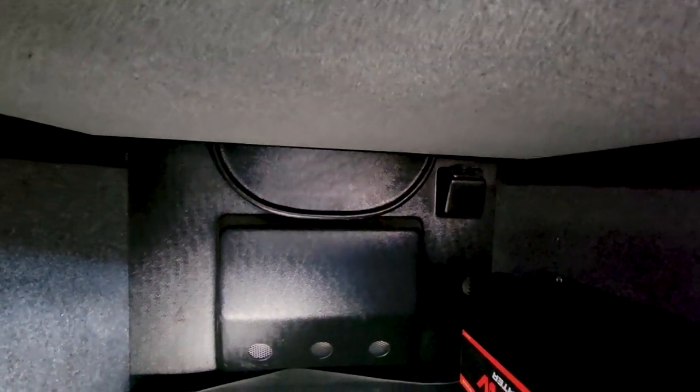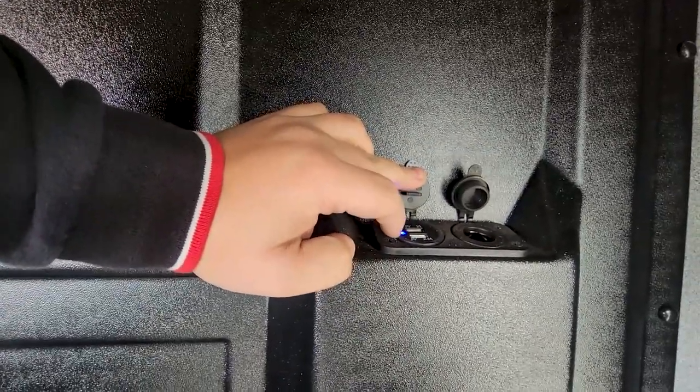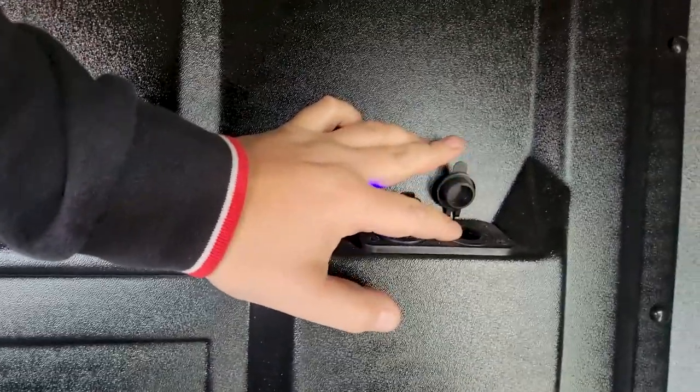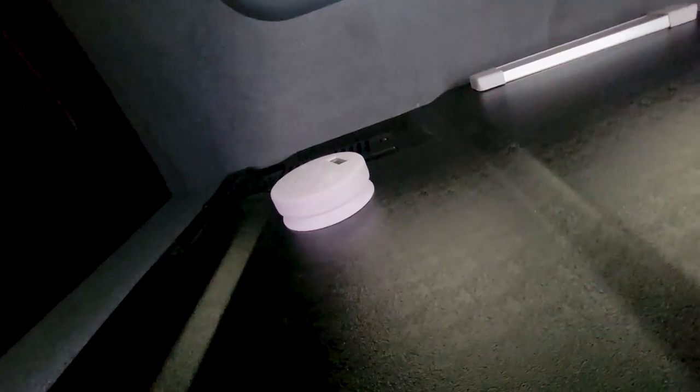Oh, we also have a couple, I'm not sure if you can see it here, we also have a couple outlets under the mattress here, and a couple more over here. So those are two USB outlets, and this is a regular 12 volt outlet. Here is a light, turn on, turn off. Same thing on that side, and same thing right up top. We also installed the carbon monoxide detector.